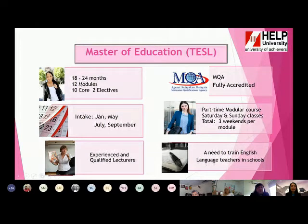And it's actually modular, so it's very different from a lot of postgraduate programs which are offered, because to cater for the needs of the students and also the job nature, we hold the modules on weekends, on Saturdays and also Sundays. So it is offered on a part-time basis for the students. Each module will be held for 3 weekends per module. And usually there will be gaps between the weekends so that students have ample time to prepare for the next weekend session, and also to prepare for the assignments or any other projects ongoing during the module. And there are altogether 10 core modules and 2 elective modules which students have to take during the program.